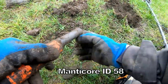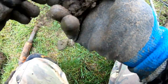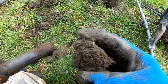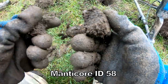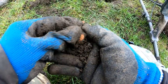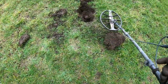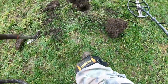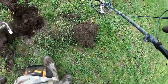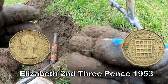That was really fine, actually. Another one there, look. So, out of that hole, oh, look, yeah. That's true. And that one as well. Sixpence. Hey, another one. Oh, that is a big one, that.